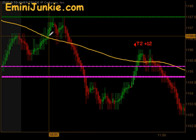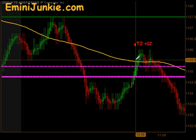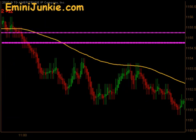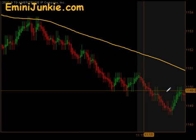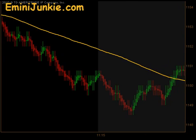We actually had another signal fire to the downside right before 11 o'clock, and that produced targets 1 and targets 2 to the downside as we finally decided to break down at that point and go and test that key support level that was down there at that 48.50 area.